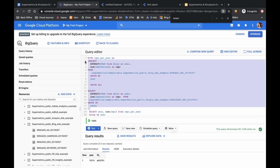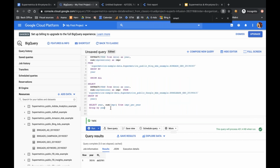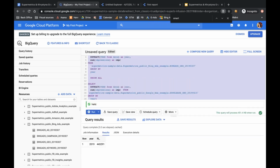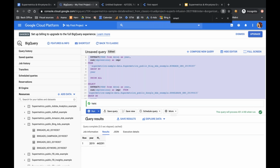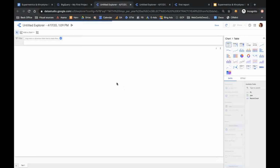So I combine this data. I name this combination the impression per year table. And then I say select year and number of impressions per year from this table. So what I did was combine the Bing Ads table with Google Ads to get the common data, the whole number of impressions. It's just one example of how you can combine data between your platforms in Google BigQuery. Then, whenever you have the results, you can click on Explore with Data Studio, and you can go play with this data in Data Studio.